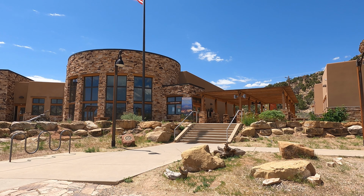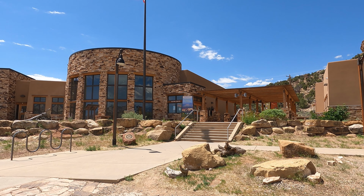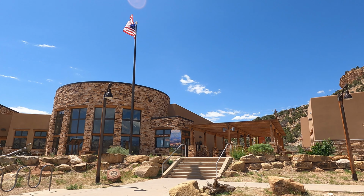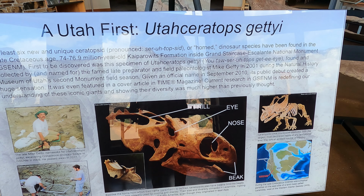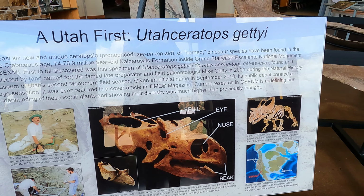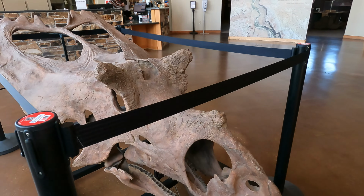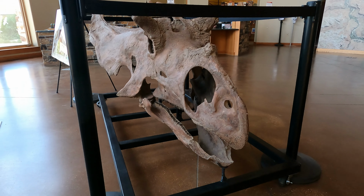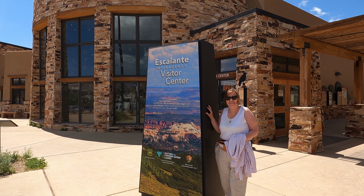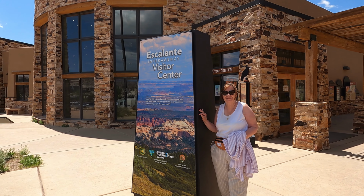And this is the visitor center for Grand Staircase-Escalante National Monument in Escalante, Utah. Alright, so we already visited the visitor center and we had lunch in the little picnic area to the right. We went inside, we found a dinosaur skull.